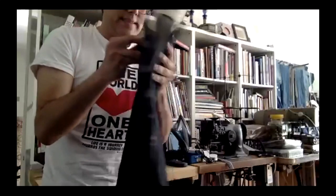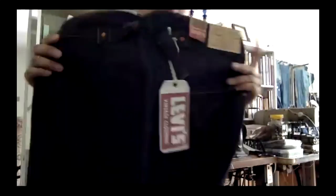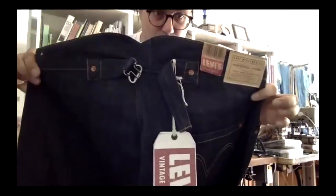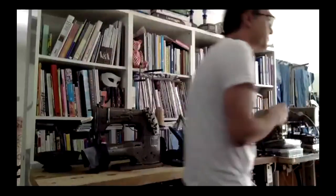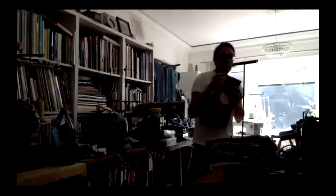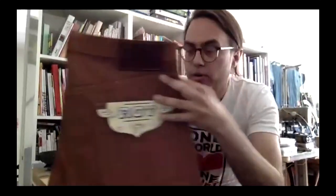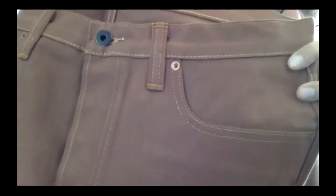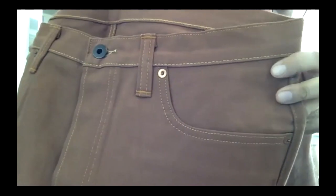But it all started in 1873 when Levi Strauss and Jacob Davis came up with this actual pair here, which is really, really fun. Early jeans, which you guys might or might not know, were actually made out of duck canvas. So they weren't actually blue. They were kind of this green color, which is quite fun.